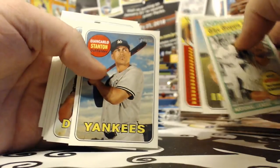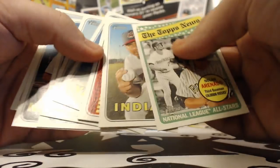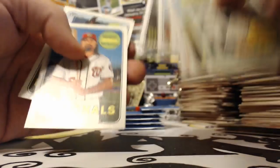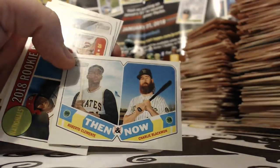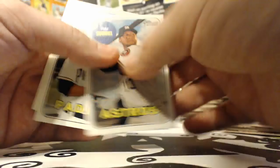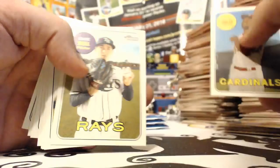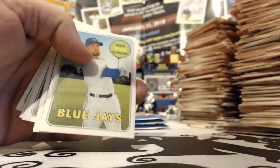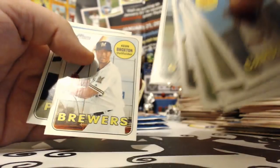There's Stanton, Kershaw. All right, then and now, Clemente, Charlie Blackmon, Victor Robles. Come on, hit us with something. This box, I don't think we had any variations yet. So nothing there either.